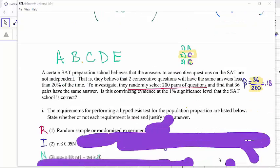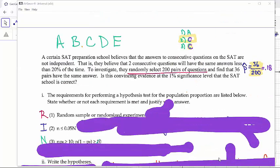All right, so it says perform the requirements for the hypothesis test for the population proportion. State whether or not each requirement is met and justify your answer. So first, is it a random sample or randomized experiment? You can look up here and they said they did a random sample of questions. So you just say, yep, it's random, and you can point out, look, it says right here.